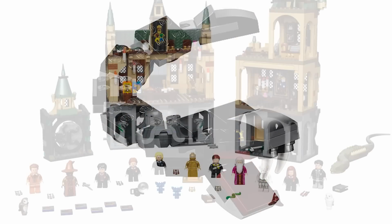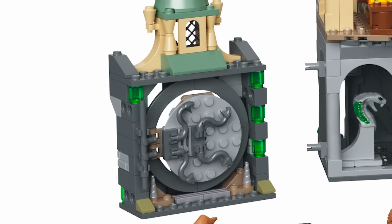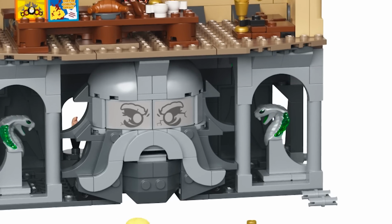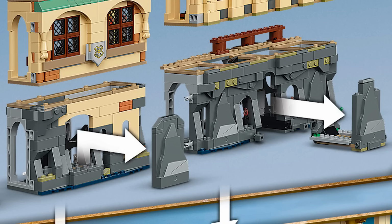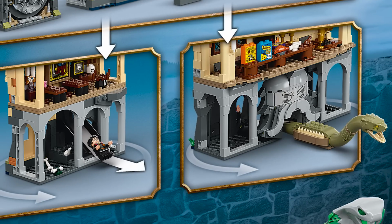The rest of the build is amazing as well. We've got the door, which looks so cool, brick built. The detail there of the Chamber of Secrets is really cool with the statue and the other 2 statues to the left and the right, as well as there is a slide feature, which is cool. Looking at the back of the box, you can remove the rock faces from the front of the castle, and that gives you access to actually have the basilisk slide through, as well as drop Harry down, which is pretty cool, into the Chamber of Secrets, and Lockhart as well.